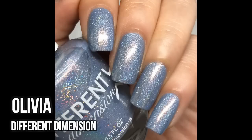The next one I really loved. This is from Different Dimension. The color is called Olivia. It's like the perfect Cinderella blue. It has a gold shimmer and it has a lot of holo flakies suspended in the bottle. It just looked so pretty. It's almost a one-coater. I used 2 coats. I think the color just maybe got a little deeper after 2 coats, but you can totally get away with 1 coat. It was so easy to apply, so easy to remove. I loved it. It's very gorgeous.